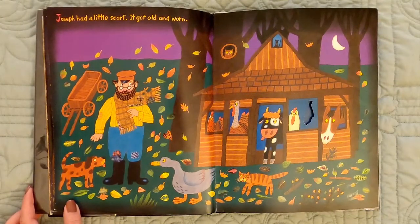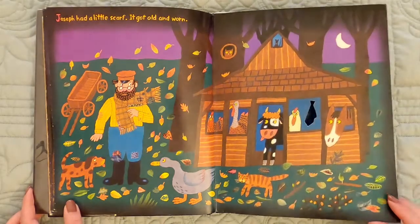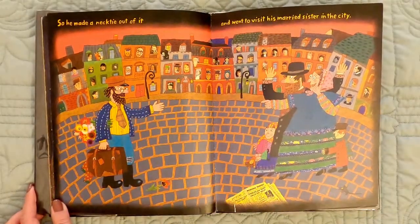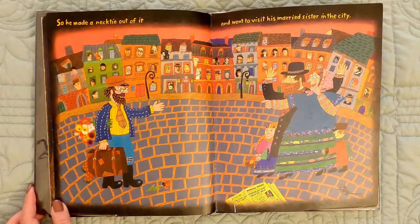Joseph had a little scarf. It got old and worn. So he made a necktie out of it and went to visit his married sister in the city.